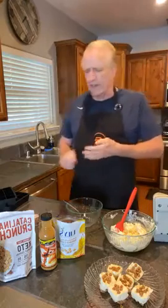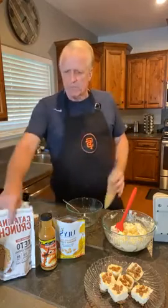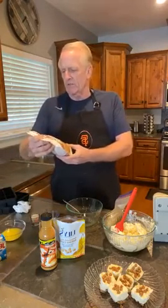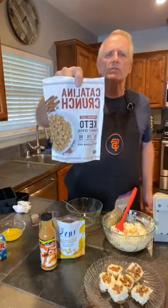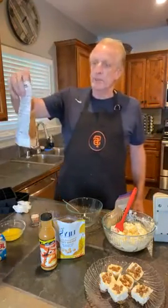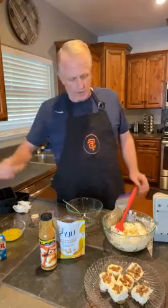A regular ice tray, it's too stiff, and I don't think it will come out very well. So now we took some low-carb cereal. It's a keto-friendly cereal called Catalina Crunch. This is the cinnamon toast flavor. This is a really good cereal. You guys can get that off of Amazon, that is where we got it. I don't know if it's in any of the stores, but it is really good.